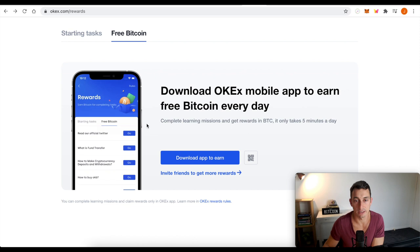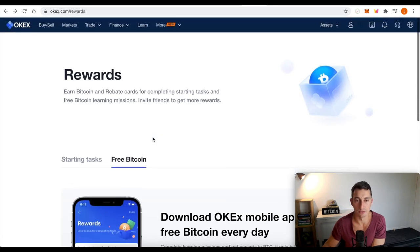The other piece here is to download the app. The app also works very, very well, and it's got a beautiful user interface, just like the exchange does on the laptop. You can earn small amounts of Satoshi, so small amounts of Bitcoin, if you are doing the reward program where you're just reading about and learning about cryptocurrencies. It says it takes 5 minutes a day. It's not a huge amount, but if you want to get started and play around with it, there is that option. You can get it just from your mobile phone. So it's quite easy to earn a few Satoshis and keep stacking those sats.